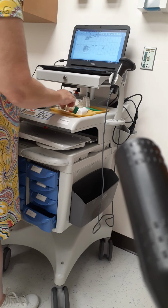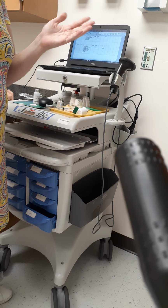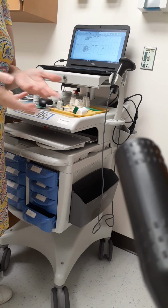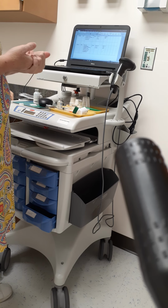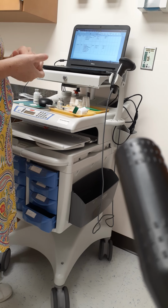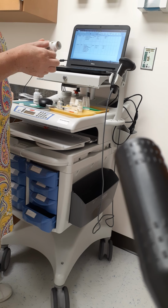So I've got everything scanned in, then I would get ready to give the medications. And I've already showed you in the PowerPoint how to give the medications. I would give the intradermal, I would give the sub-Q, I would give the IM. I'm going to give the IM ventral gluteal, and I would also use the inhaler and teach her how to use it.